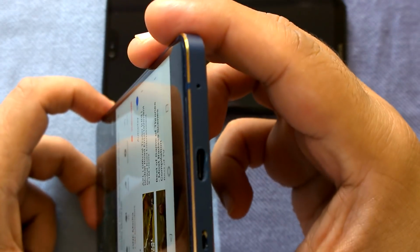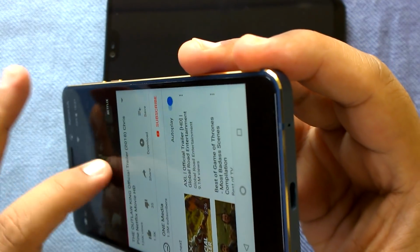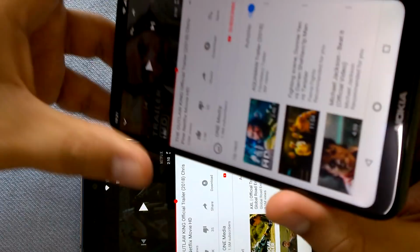So this is Nokia 6.1 at the full volume. And let's quickly check Nokia 6.1 Plus at the full volume.